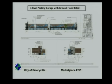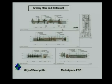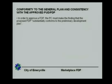These are just quick renderings, and I think the applicant is going to go into further detail of what the parking garage looks like with ground floor retail. So these are the storefront windows, and this is the Shellmound elevation. And this is the grocery store and the restaurant elevations.